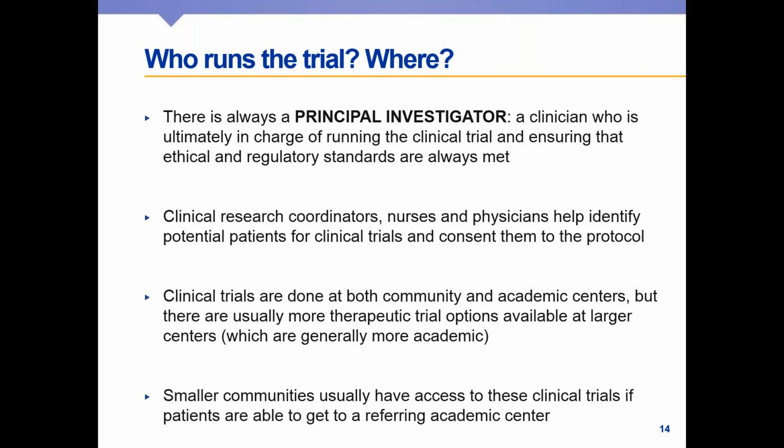In terms of who runs the trial and where, the principal investigator is always a physician who basically is in charge of the clinical trial. So that means that it's almost always a physician who ultimately runs the trial. Even if the trial is being run over 100 different sites, there's one principal investigator who's ultimately in charge. But we usually will have a site investigator for each center that participates as well.